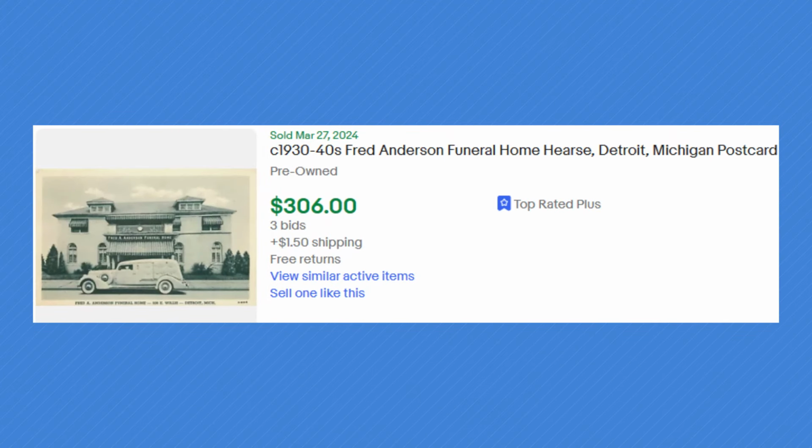But this first one is a circa 1930s, the 40s, Fred Anderson Funeral Home, Hearst, Detroit, Michigan, postcard. Cool looking card. $306. 3 bids in an auction. Just sold on March 27th of this year. That's a current price. Is there something about Anderson Funeral Home in Detroit, Michigan? Maybe there's something special there.